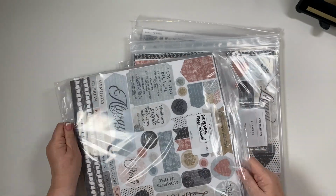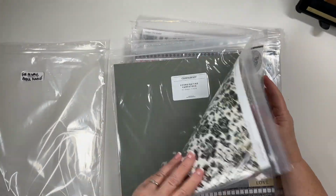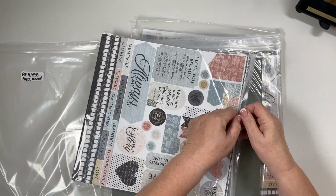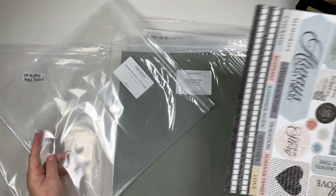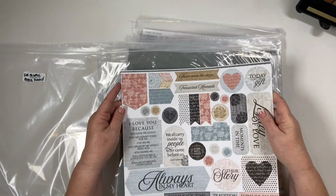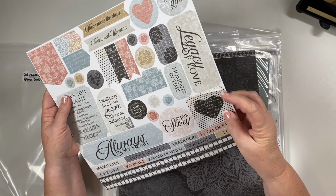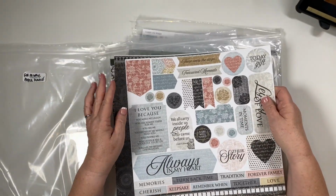First of all, I had two children who were in marching band in a school that was gold and black. So a lot of this is black, and I thought I could use it for them. So this is the paper pack and sticker sheet. Again, they're all really high quality stickers. You can tell they're very thick. So I'm going to use this on something.